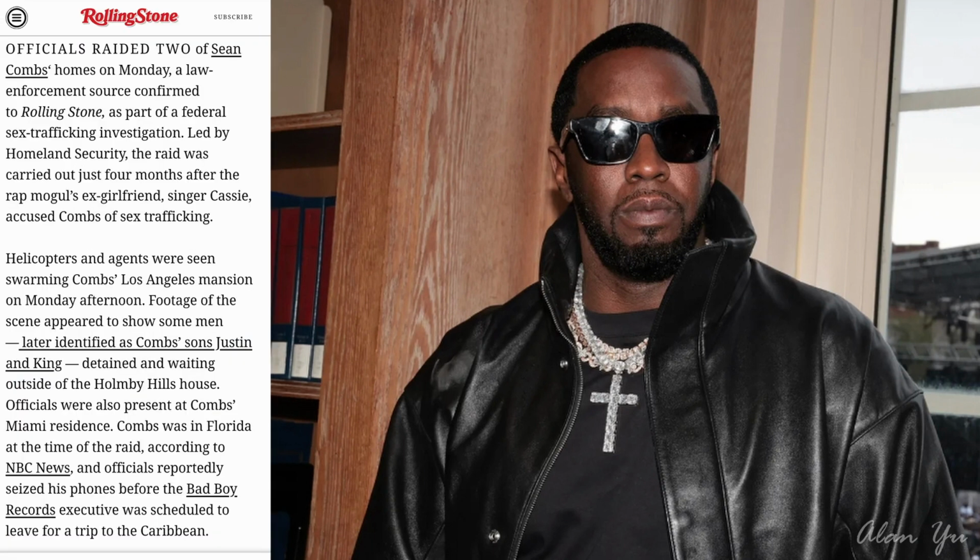Officials raided 2 of Sean Combs' homes on Monday, a law enforcement source confirmed to Rolling Stone, as part of a federal sex trafficking investigation. Led by Homeland Security, the raid was carried out just 4 months after the rap mogul's ex-girlfriend, singer Cassie, accused Combs of sex trafficking. Helicopters and agents were seen swarming Combs' Los Angeles mansion on Monday afternoon. Footage of the scene appeared to show some men, later identified as Combs' sons, Justin and King, detained and waiting outside of the Holmby Hill house.